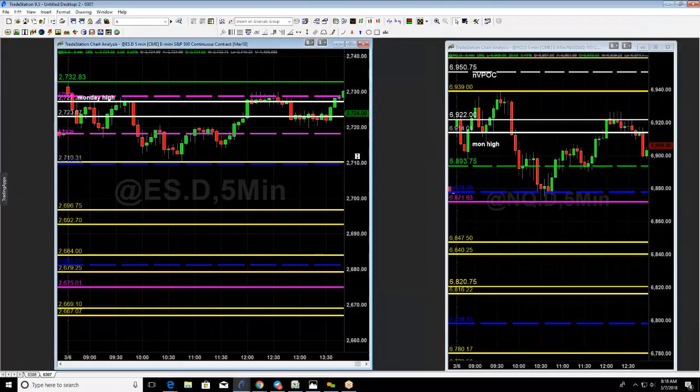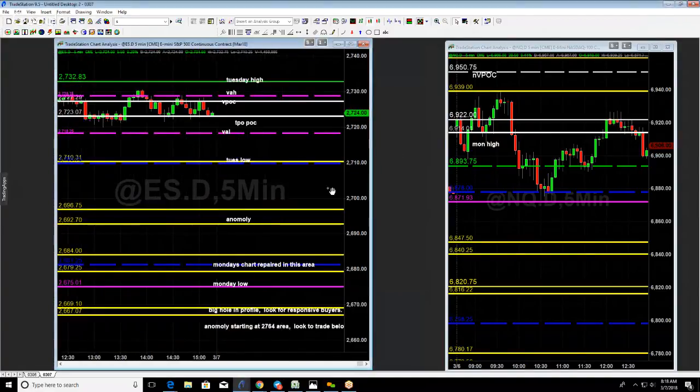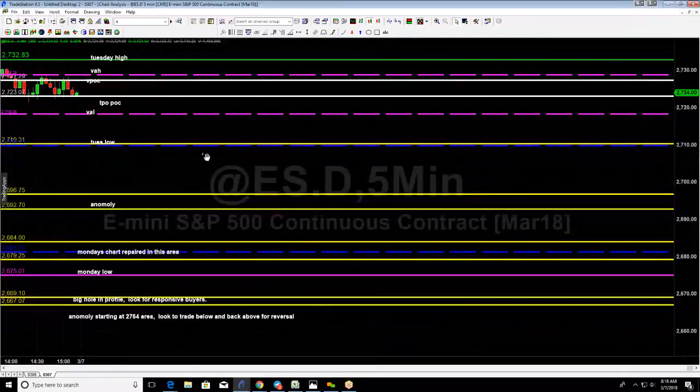Okay, and obviously that landed in the perfect location. So again, where are we trading currently? 27.05, right? That lands us right underneath Tuesday's low, underneath Globex low, and underneath value area low. So let's go through the basics first and build our way backwards.